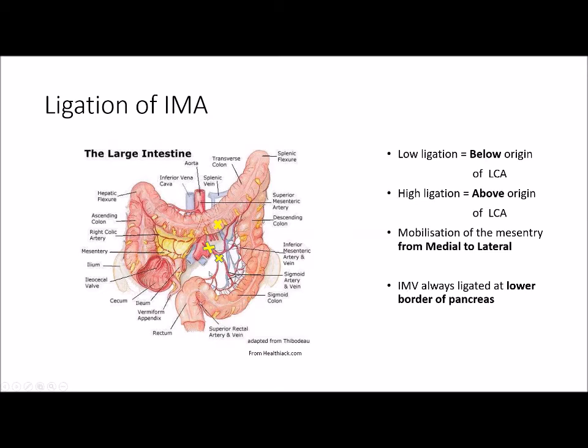Now, once you have done this, even then, you're not able to mobilize this colon. Why? What is holding it back? These veins are holding it back. So what do I do? I basically transect this vein, which is the inferior mesenteric vein. And where do I transect it? See, inferior mesenteric vein, splenic vein, portal vein. We all know our anatomy. Where do I transect it? Now, behind here, something is lying. What lies out here? The pancreas. So, where do I dissect it? I go up to the lower border of the pancreas, and that is where I ligate and transect the inferior mesenteric vein. So, remember this.